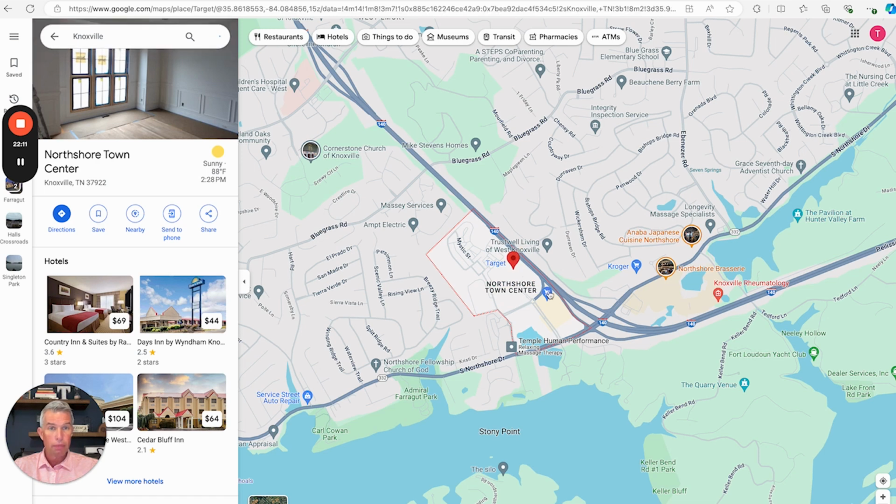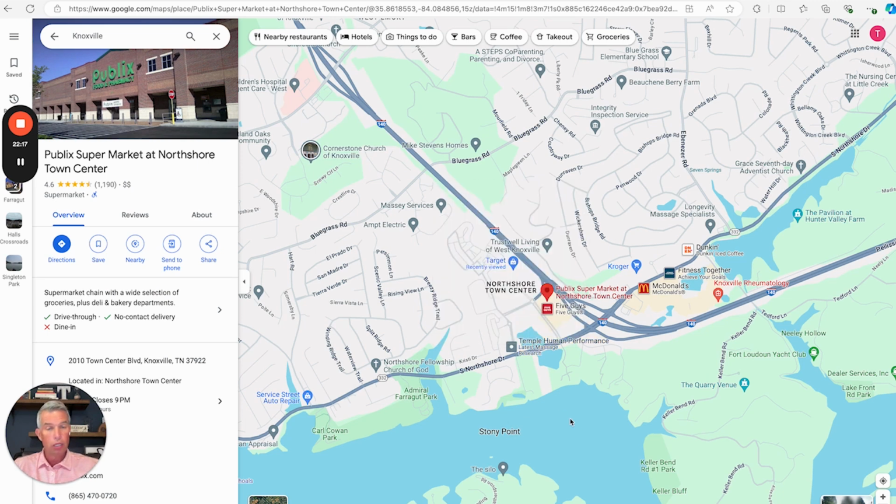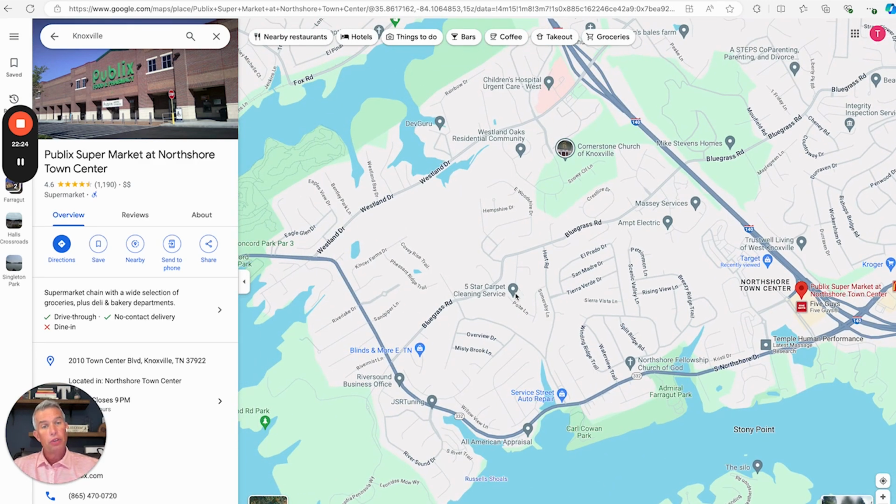You've got Target up there. You've got Publix in here. You've got Saw Tacos. You've got craft breweries. Just you name it, it's all right here in these areas. And you also see this.